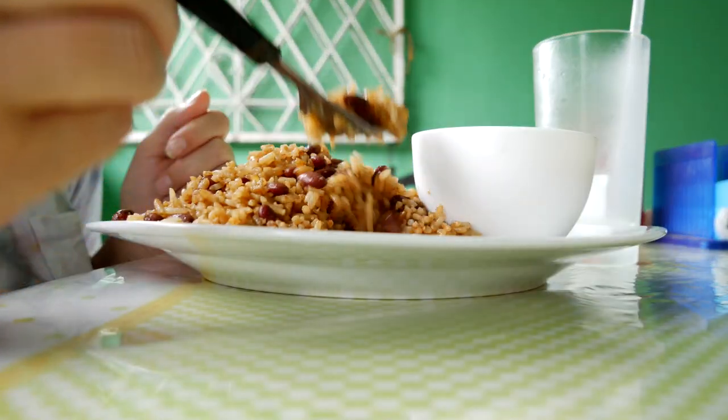So a $27 hotel room, $4 breakfast. I'm loving Guayabo so far. Perfect for a budget backpacker traveling Costa Rica. There's lots of little gems like this scattered all throughout the country.